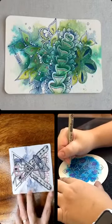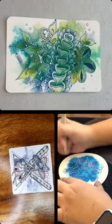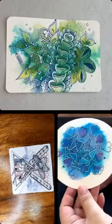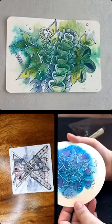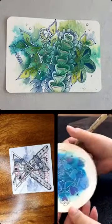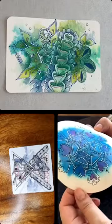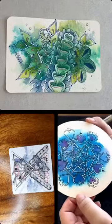Debbie, how about you? Pink heart, no pink heart? Well, because my tile is blue, right? So I just added pink to it to make purple.